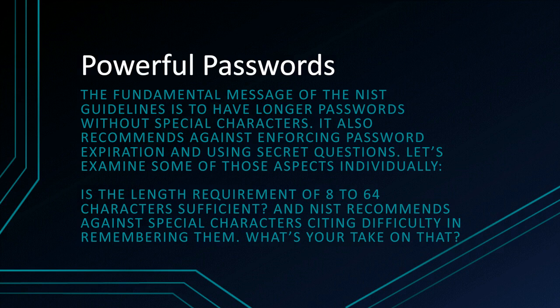And the harder it is to remember, the more likely it is they're going to write it down somewhere, which of course is like leaving out the keys to the kingdom. You post it on the monitor. Yes, exactly.